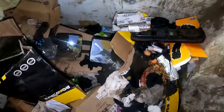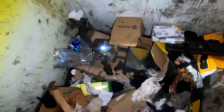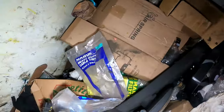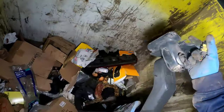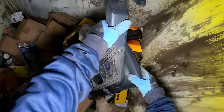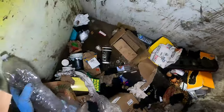Certainly sorting this stuff out. Oh, they're big mirrors. Hello everyone. It's me. Damn big mirrors. Put them on the little jumbo. Oh, there's a nice bit of wire in that. Nah, I'll leave it. It's too much plastic, and then I have to get rid of it.